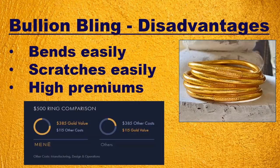So let's look at an example of a $500 ring for comparison. If it's a 24 karat gold ring, then you're paying $385 for the gold and $115 for other costs such as manufacturing, design and operations and overheads. Whereas if you buy a low carat ring in a standard retail jewellery shop, then you're probably paying more like $115 for the gold content and $385 for the other costs. So I think bullion jewellery is therefore a much better investment if you're buying jewellery, and it will, because of its gold content, have a much better resale value.